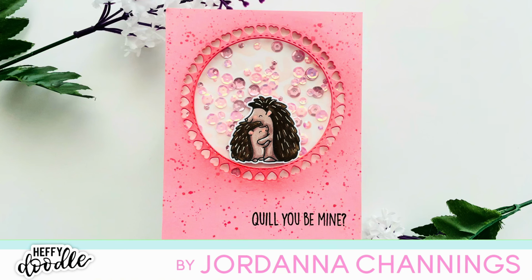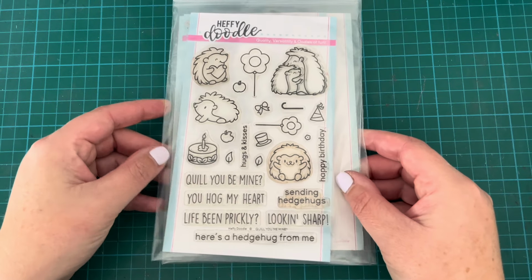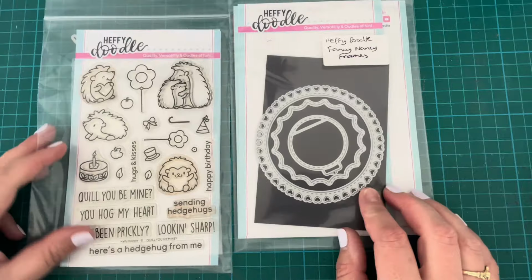I'm creating a cute little Valentine's card featuring some fun products here. I have the Quill You Be Mine stamp set and the coordinating dies. I just think these little hedgehogs are absolutely adorable. I'm just using those two little hugging hedgehogs today.